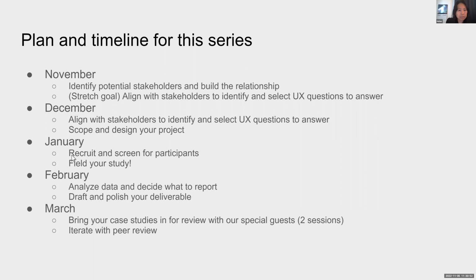And then I think in January we can go full speed ahead. You'll recruit and screen for your participants. If you happen to be targeting a particular industry or set of users where it's difficult to recruit for them, we'll want to figure that out. So we would like to know that ahead of time, to try to mitigate any delays. And then you'll have your data hopefully by the beginning of February and start analyzing it and putting it together.